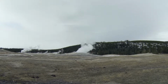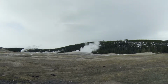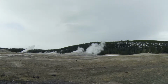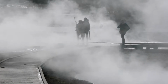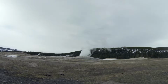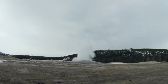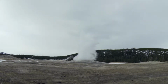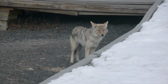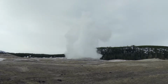Old Faithful starting to chortle and chuggle and snort a little bit. Pretty near the end of the 90 plus or minus 10 minutes, being plus 10 minutes. So we're expecting it. Arr, she blows. This coyote's enjoying the view of Old Faithful as well. Boy, that's shooting some water a long way up.